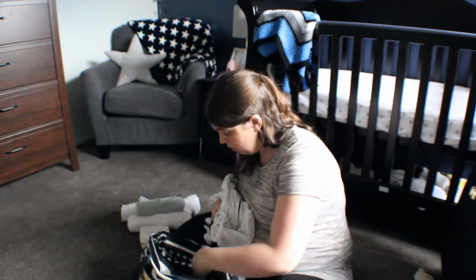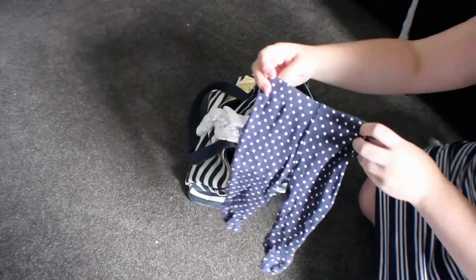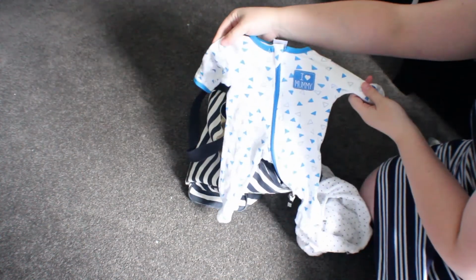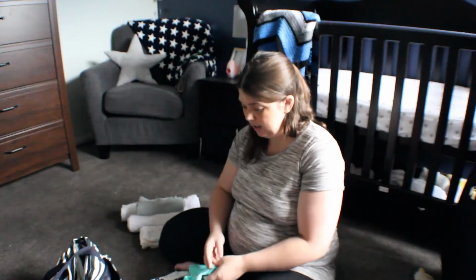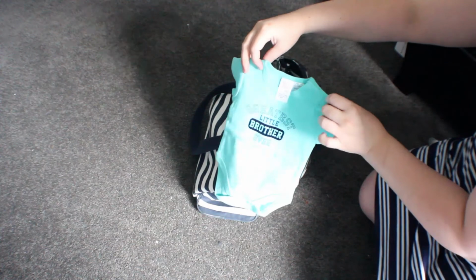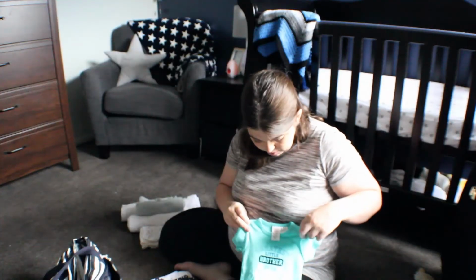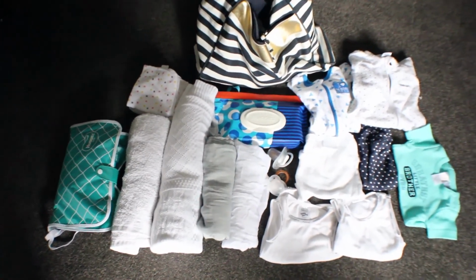In terms of clothes, 2 singlet onesies size 4-0, 1 long sleeve onesie size 4-0, 1 pair of pants size 4-0, and 2 onesies, 1 size 5-0 and 1 size 4-0. I've also got his take-home outfit. My mum got us this and it is just adorable. And that's basically all you need for the baby for a couple of days.